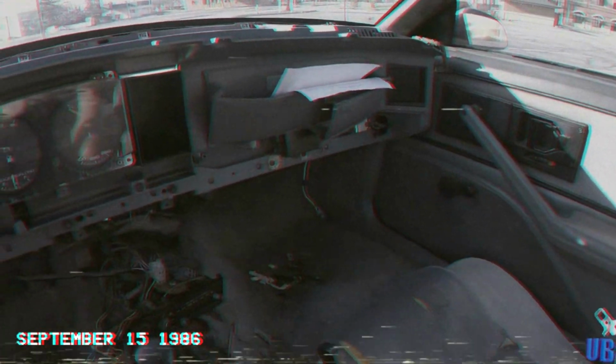Today I thought we'd do something a little bit different. I finally decided to show you guys one of my current projects. This is my 1986 Pontiac Firebird, which I originally purchased back in June of 2019. Now this car was once equipped with a 5-liter 305 V8, but as of early this year the motor was swapped for a new 5.7-liter 350 V8, which was built and installed by two of my good friends.